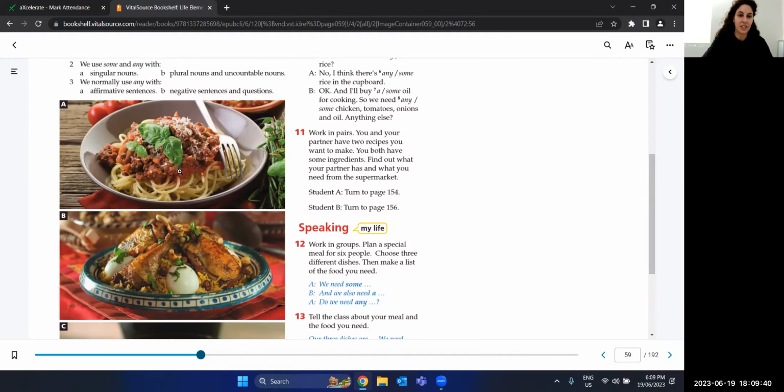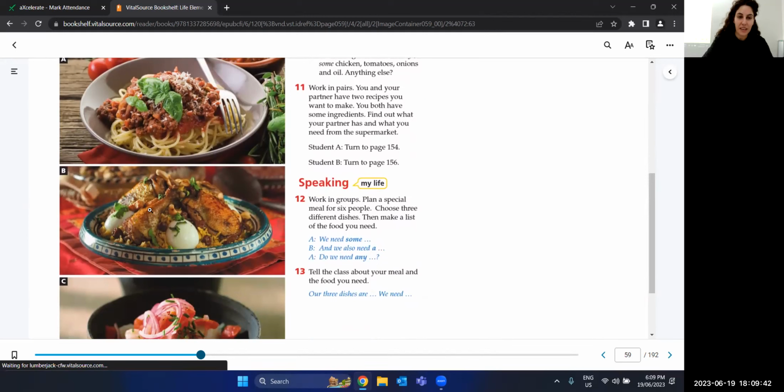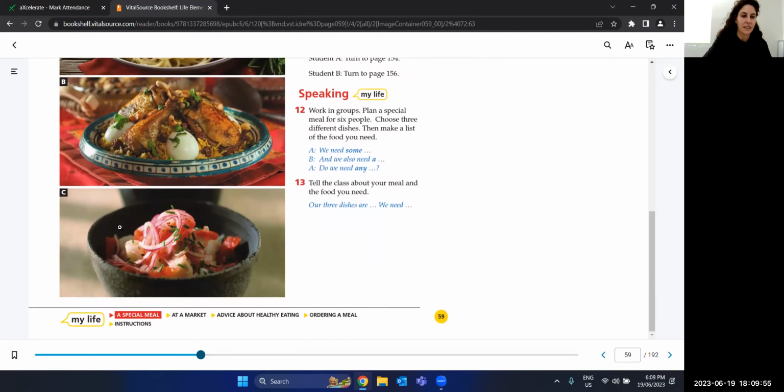Okay, interesting. So image 1, spaghetti bolognese. That's a meal, a dish. Image B was the kabsa, Saudi Arabia. So I can see chicken, rice, egg, maybe coriander. C was ceviche from Peru.